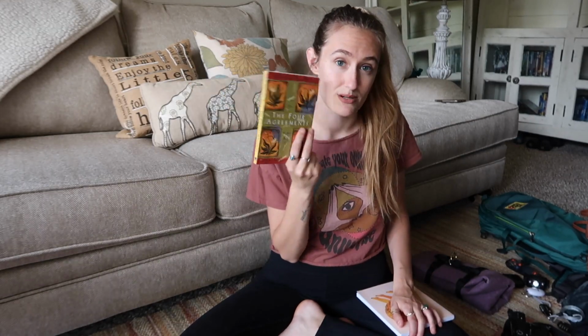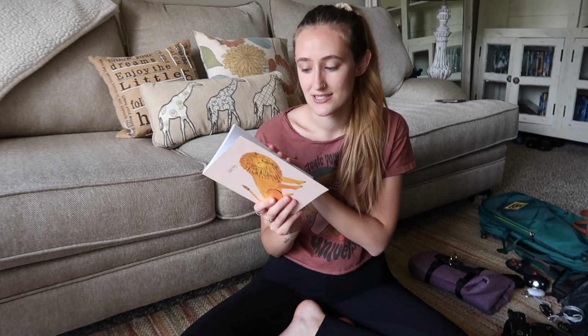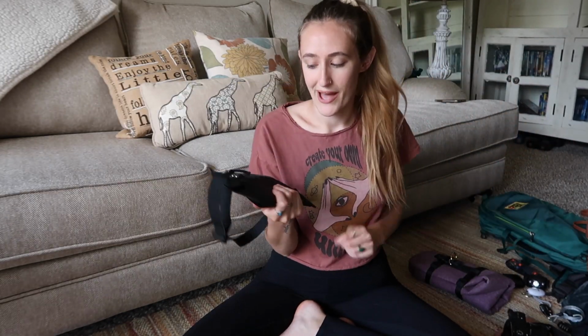I have this book that I bought a while ago and I haven't read yet, so I'm just going to bring this, read it, and then donate it to somebody that wants to read it. And I have my journal because I like to write things down, my thoughts. Over here I have a money belt with my passport in it.